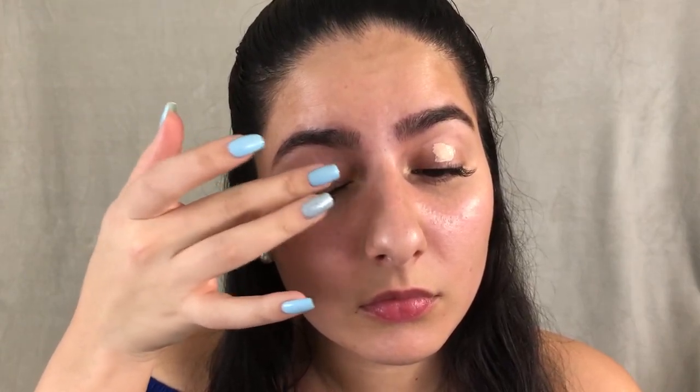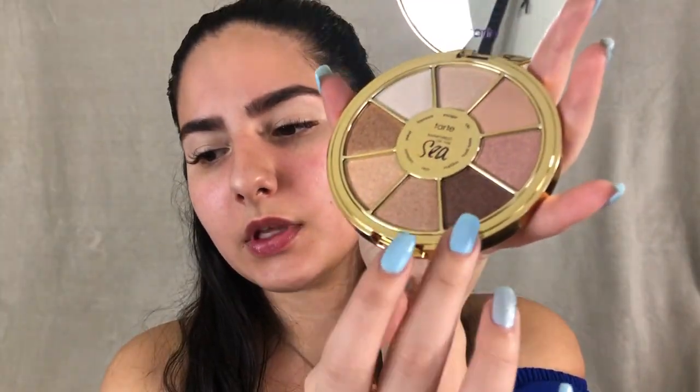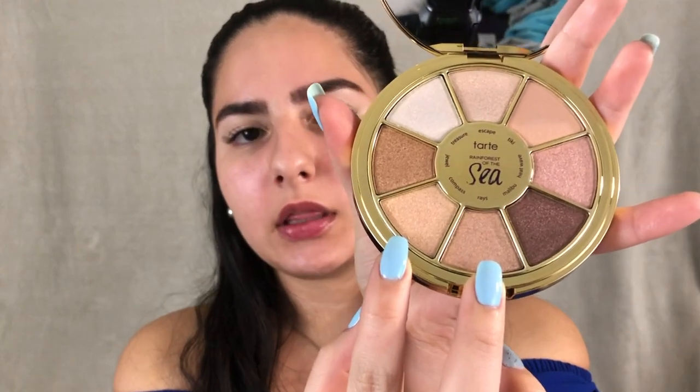Let's get on to the try-on portion. Okay, so I'm gonna get very close so you guys could see. I'm gonna start off by priming my lid with my Tarte Shape Tape. Okay, so I'm gonna take the Tarte Rainforest of the Sea palette and I'm gonna be going in with these 2 shades right here. These 2 right here, and I'm gonna be putting them all over my eyelid.